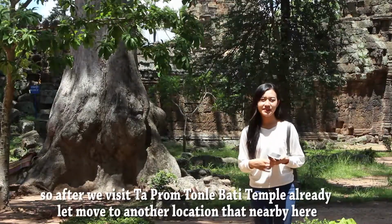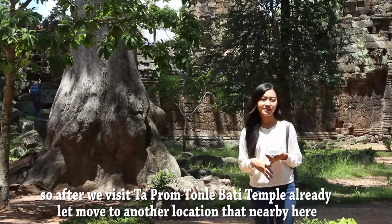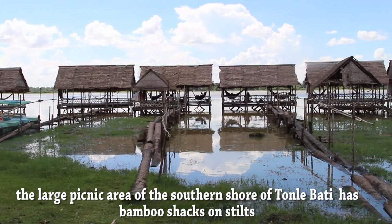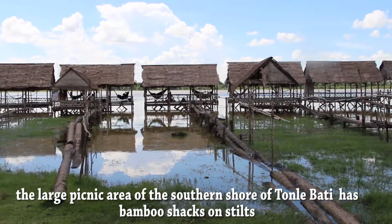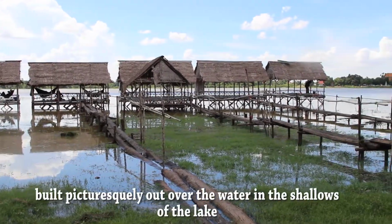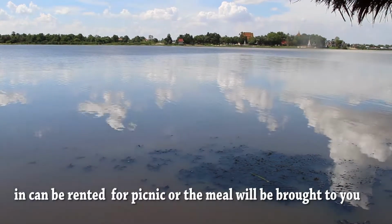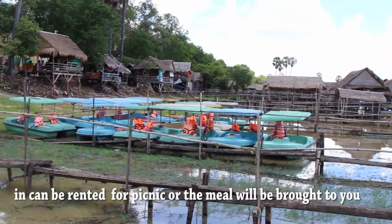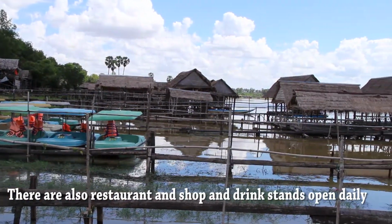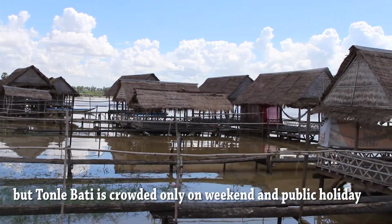So after we visit Taprom Tonle Bati Temple, now we will move to another location nearby. The large picnic area at the southern shore of Tonle Bati has bamboo shacks on stilts built squarely over the water in the shallows of the lake. They can be rented for a picnic, or a meal will be brought to you. There are also restaurants, shops and drink stands open daily. But Tonle Bati is crowded only on weekends and public holidays.